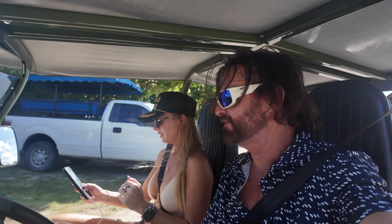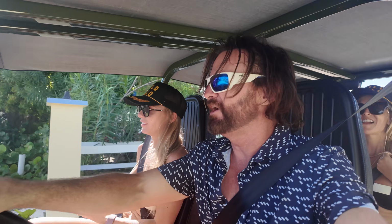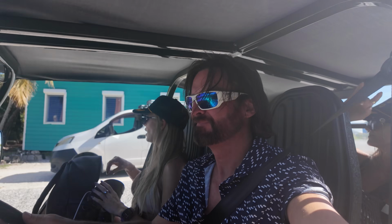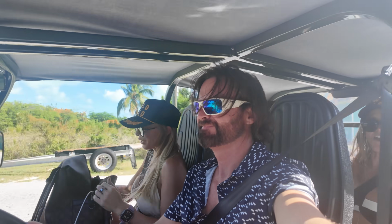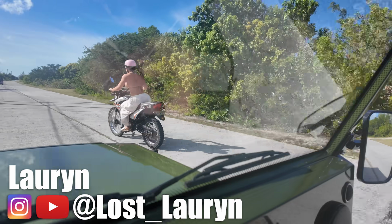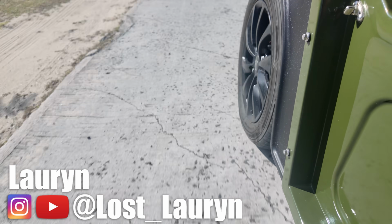We got ourselves a moke cruising around on the left-hand side of the road, guys. Lauren feels quite at home on a motorcycle. You can check out her motorcycle content on her YouTube channel, Lost_Lauren.